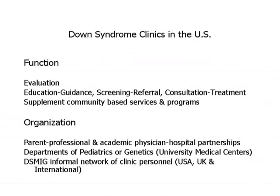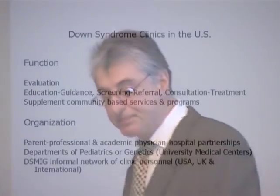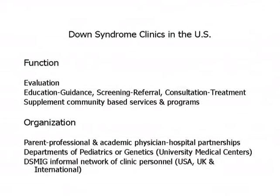So what is the function of these clinics? Well, multiple. I think evaluation of children is clearly the primary role that most of these clinics play. In addition to providing education and guidance to parents and families, doing preventive medical screening, and referring to specialists as needed. Consultation for some of the medical problems that have been defined or described. Sometimes parents want to come and just discuss whether the implications are any different because of the fact that their child has Down syndrome. Will they necessarily have any particular complications specific to Down syndrome? And sometimes the clinics get involved more with aspects of treatment. And I think that in general, these specialty clinics are set up to supplement the role of what goes on in the community.